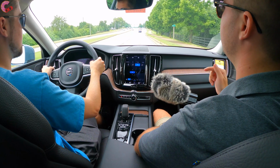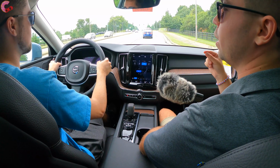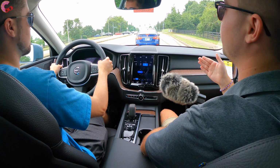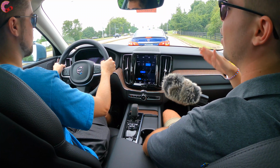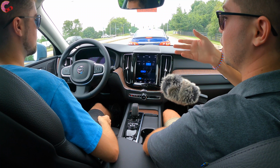Also, I want to point out that it stayed off for a really long time as well. So this mild hybrid helps with that as well. Some of those vehicles with auto start stop, they turn off and back on in 10 seconds, and I don't really see the point of that. This one actually stays off, so you're actually going to be saving fuel.